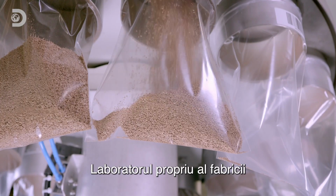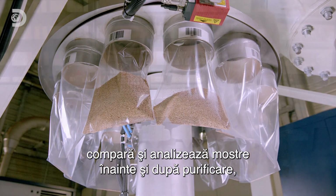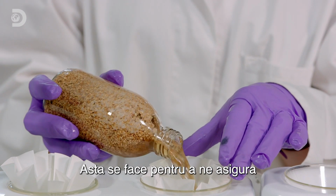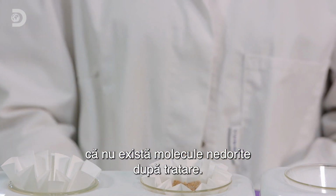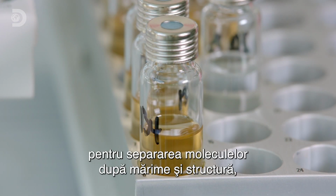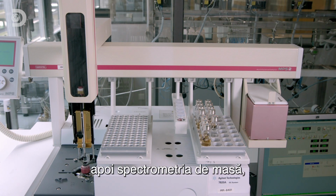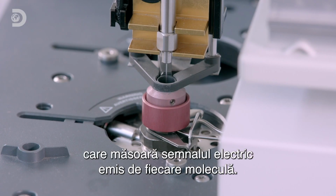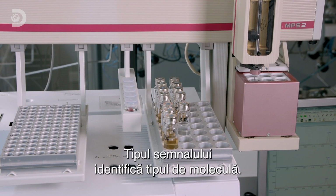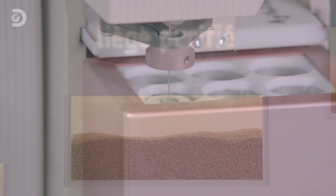The factory's in-house laboratory then analyzes and compares before and after purification samples taken from each batch. This is to ensure that there are no unwanted molecules remaining after treatment. Gas chromatography is then used to separate the molecules by their size and structure. Before mass spectrometry is used to measure the electrical signal that each molecule emits. The type of signal identifies the type of molecule. The signal strength indicates its quantity.